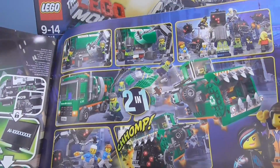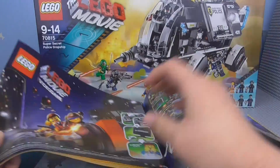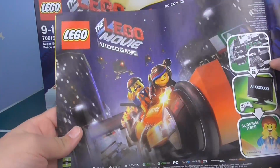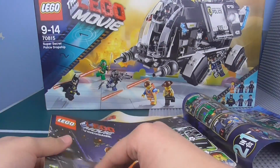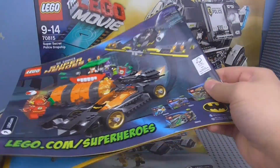I've got to say, that is pretty cool. You can pause the video and watch the comic or whatever. It's pretty cool. But yeah, the video game, of course, which I want to play one day. Looks pretty cool. And actually, that's basically it.